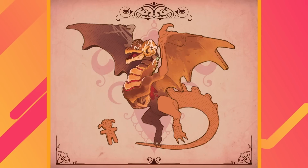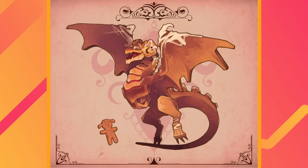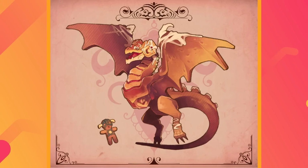Technique-wise, there wasn't much different about this dragon than the bear claw. In fact, it was at this point that I realized I had far too many baked goods on my prompt list. My dragons were starting to feel a little samey. I decided that going forward, I wanted to switch things up a bit.